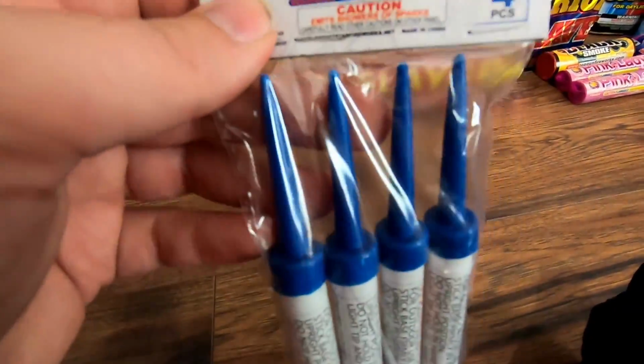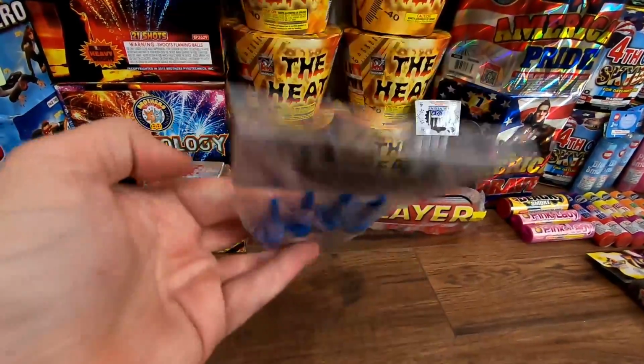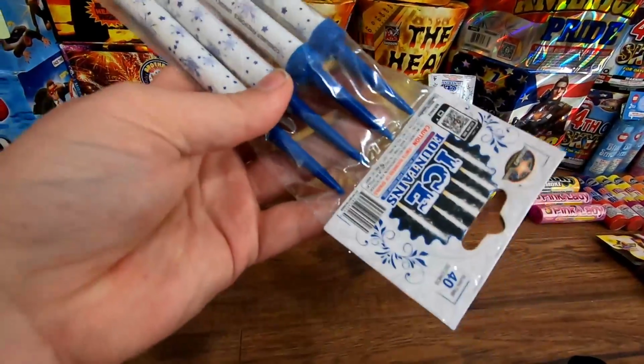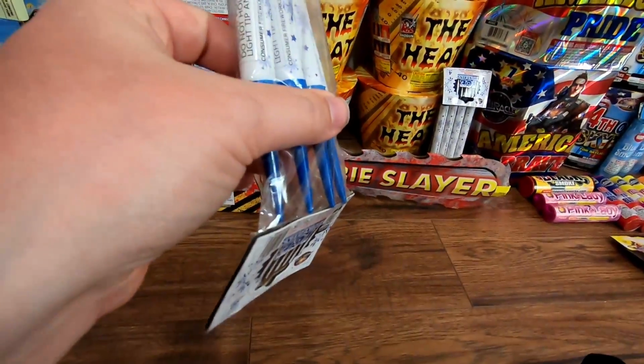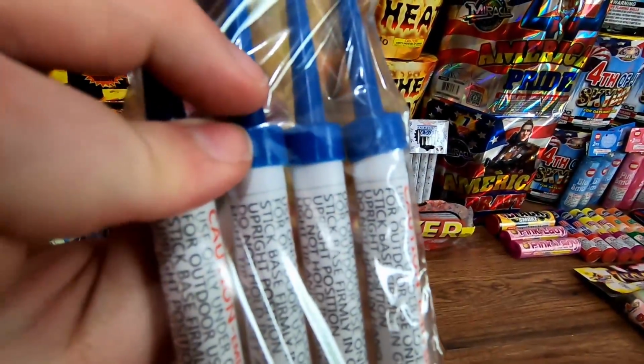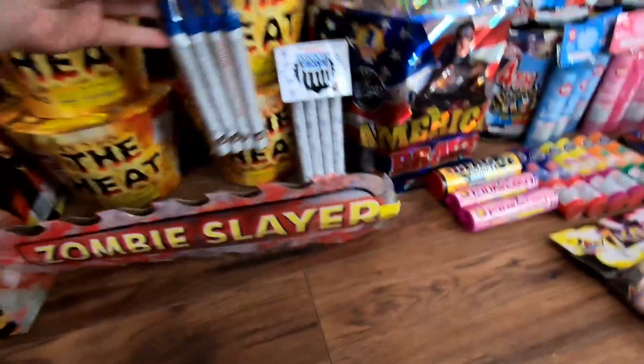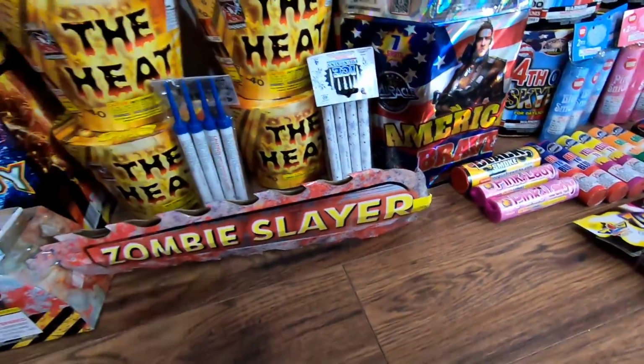Next to that, the wife got 2 of these Bright Star ice fountains. They have stakes, so you can either stick them in the ground. I know I've seen a couple of people joke around and stick them into cakes, but they're easy to stick in the ground. Simple firework, just one effect. Obviously, we'll shoot one of these off, might shoot a couple off. We'll take a look at them in the future. So yeah, we got 2 packs of those.